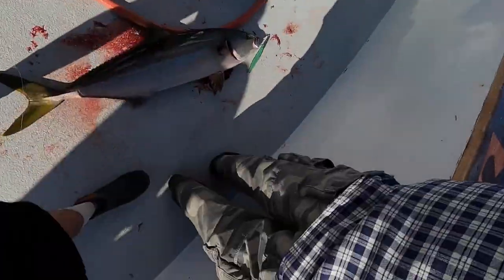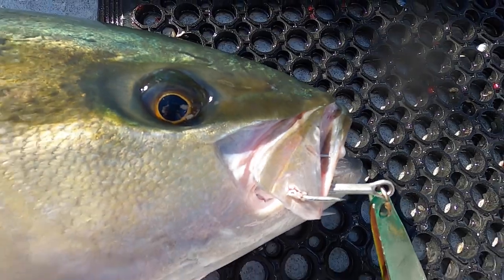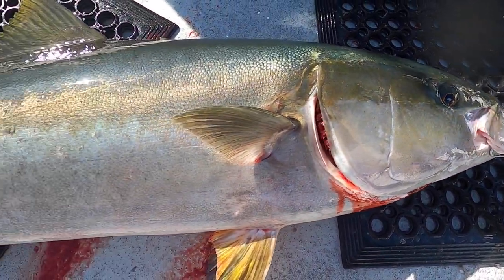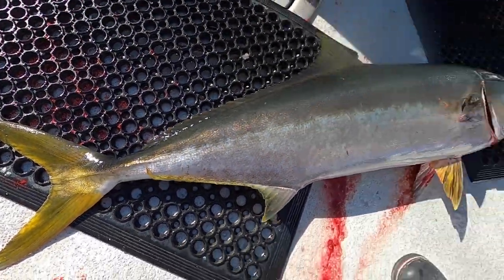That's an absolute moose. I watched this thing come up and eat it 20 feet from the boat. Look at this, Andrew. Holy. Get him? Nice, dude. That's you. Oh, my God. I just did the battle of battles. You have no idea. I'm shaking.